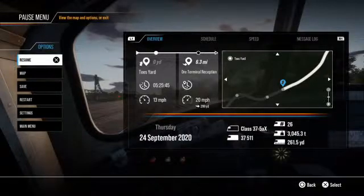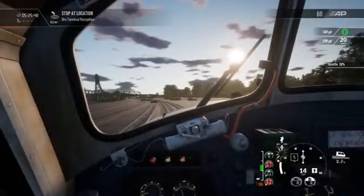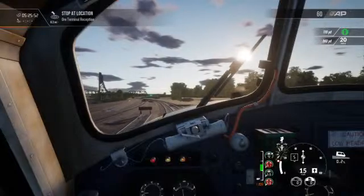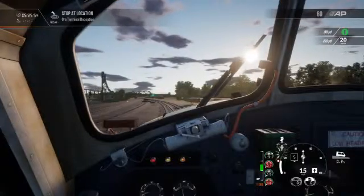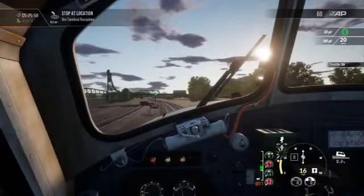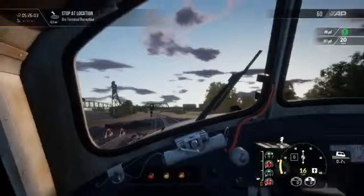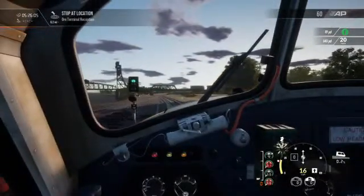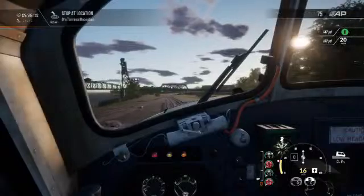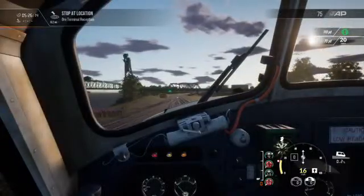Right, let's get back into it. Oh, dearie me. Oh dear. Oh, 37, Tees Valley, lovely sunny morning, 5:26 AM. Tees Newport Bridge, which does animate in Train Sim World 1, probably Train Sim World 2.